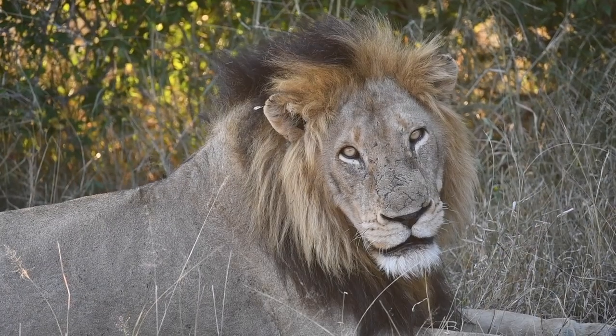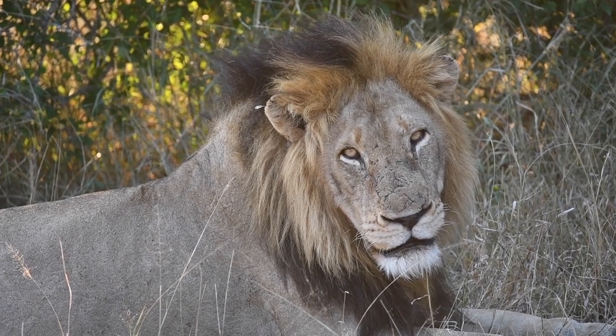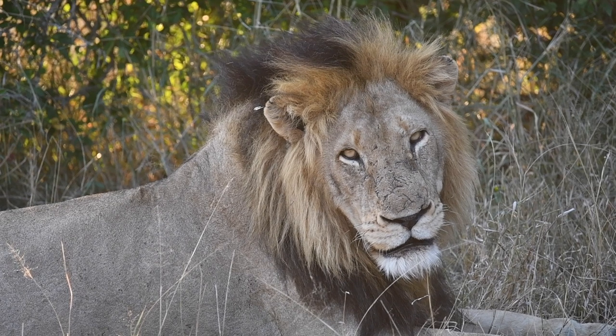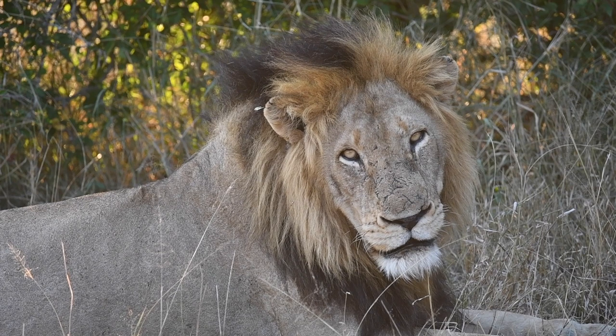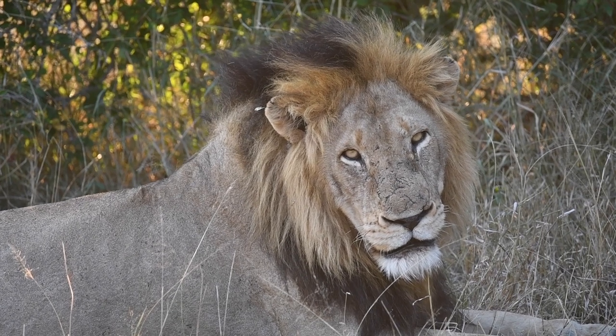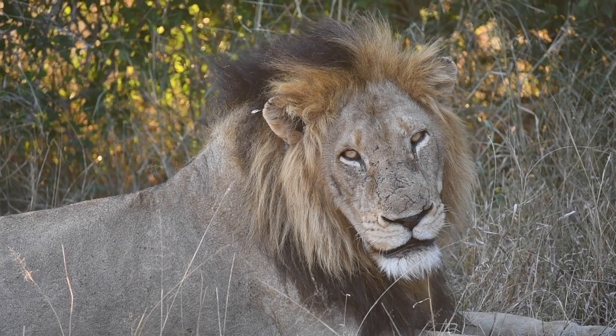We're going to leave this beautiful open male. We might come back on our way home, maybe get him roaring. But let's head up towards Skybeds. We haven't been up to Skybeds for a long time. So we're going to leave him, go up through those gabbros and basalts, up to Skybeds, and then come back past here. Maybe get him roaring, maybe get his brother or the rest of the pride.